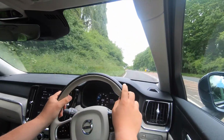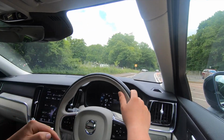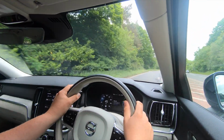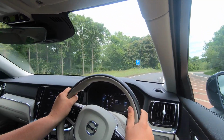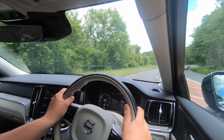Now, interesting, I just noticed that the off-road mode wasn't available because we're going too fast. So it must only be available probably up to 20 miles an hour or something to get you out of a sticky situation, which is useful to know. You don't want to be trying to put it in off-road mode while you're doing 70 miles an hour, or 50 or 60 for that matter.